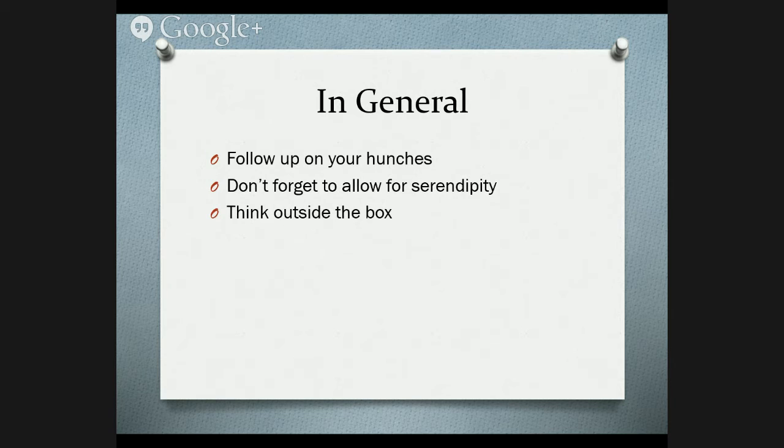Think outside the box. Get creative. We all have our methods and how we do things, but sometimes you have to expand it and just sort of think outside the box. Have fun with it.